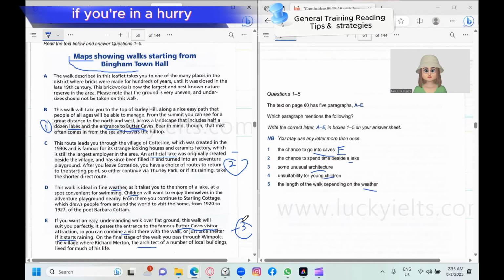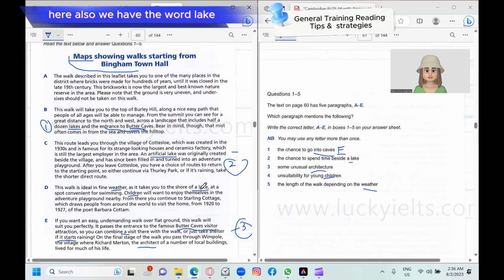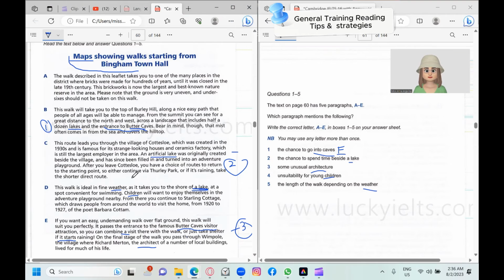Now, if you're in a hurry, you read B first. That is, the chance to spend time beside a lake. Can you tell me in B, do we have anything related to that? Here also we have the word lake. I think we have to go through B, C, D and also E. You have to tell me which one provides the chance to spend time beside a lake. B cannot be the answer.